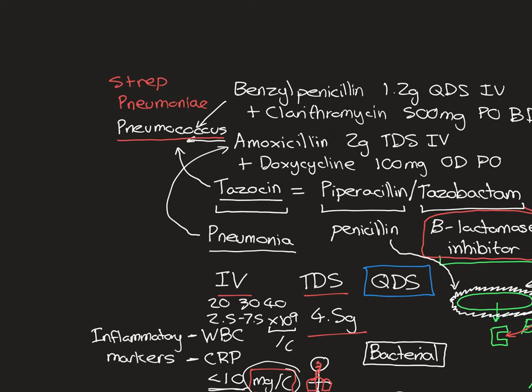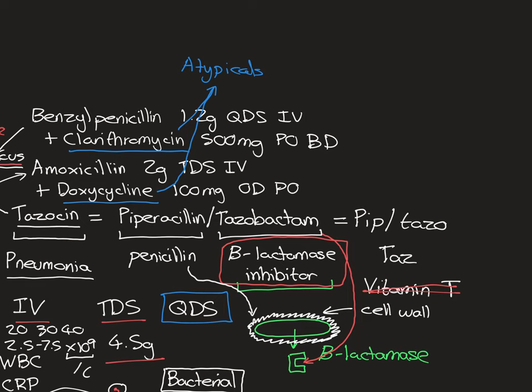Whereas doxycycline and clarithromycin, they are also good against strep pneumoniae, but the main reason they're being added in is to hit other types of bugs that Ben-Pen and Amox wouldn't hit alone. So they're what we call the atypical bugs for pneumonia. The main example that people often use is Legionella, which I have seen before. I've seen confirmed Legionella pneumonia where we did tests specifically to identify whether the person had Legionella and they came back positive. You do a urinary test, bizarrely. I think it's a urinary antigen test for Legionella.